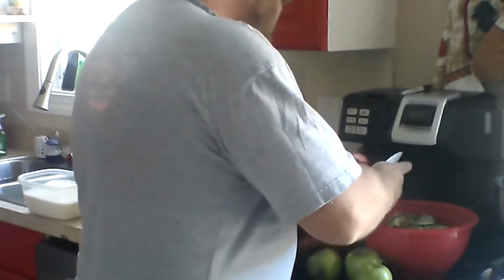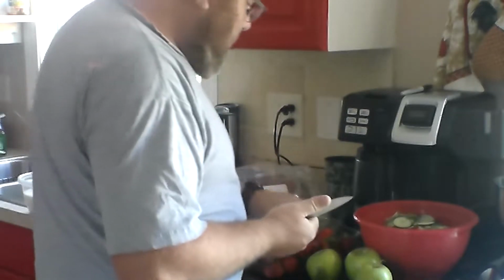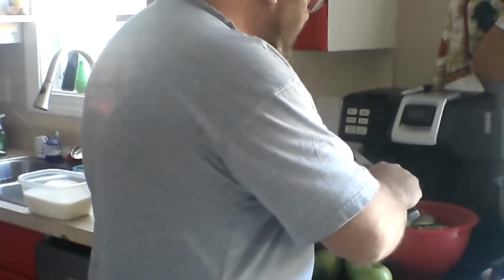All right, so we're just going to take the tops off and drop them into here. I've already washed these, in case you're worried about that.